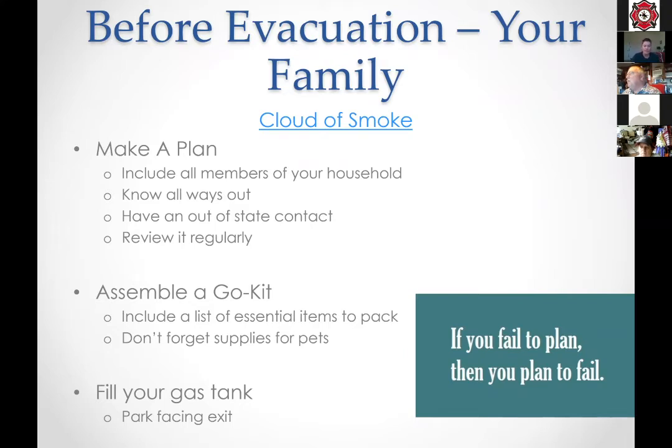Absolutely have a go kit ready. Have a go kit ready for yourself with anything that you may need, any special medications, extra set of glasses, a thumb drive with all important documents, and as well for your pets. You want to make sure you prepare for them as well. Fill your gas tank too. This is just a good habit to have in general. Filling your gas tank when it's about half point, and then always make sure you're parking facing your exit, so you don't have to worry about having to back out or trying to navigate your way around other vehicles or other things that are in your driveway in an emergency.